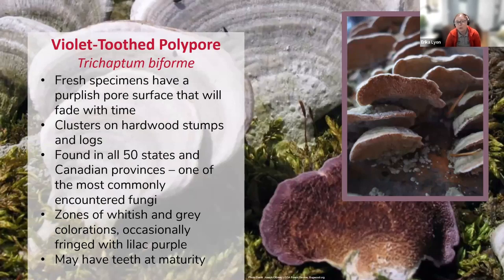A violet tooth polypore or Trichaptum biforme. This is one of the more common ones that you'll encounter in North America. This one is found in all 50 states and in all provinces of Canada. A lot of times you'll notice these ones in clusters on, once again, dead or decaying wood, very much like turkey tail. If you look on the underside, they oftentimes have a purplish color if they're young enough. As they mature, this purple color might eventually turn brown. And then on the top side of the cap, you might notice some green that looks like algal growth. But they typically have zones of whitish and gray colorations, occasionally fringed with lilac purple.